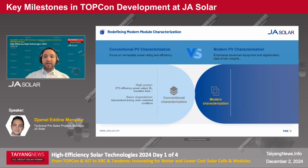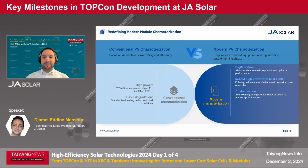Today is more adding AI-driven and machine learning data tools, which are implemented in some techniques for more accuracy and quicker tests. Also, in-field high power with best levelized cost of energy, which I will give you a real example of in the next slide. A new application and integration where JA is leading, such as self-cleaning solution on the frame or the anti-glare coating on the glass for safety.